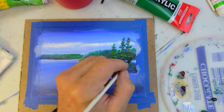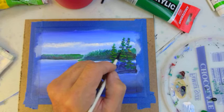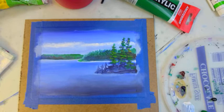So now I just added too much here because the branches wouldn't go up that high. Got to remember, distant trees' branches are individual branches nonetheless, so you'd see them. And I'm also showing the sunlight coming from this perspective right here.